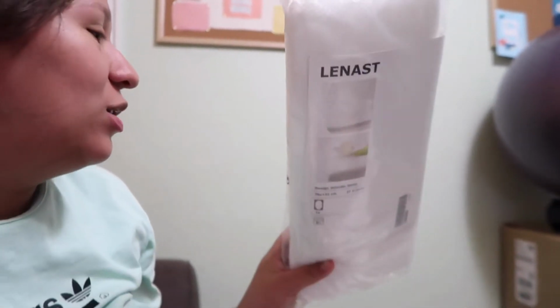But we also do have Lenest, which was I think $10, and that's a mattress protector and that's waterproof. So my husband just didn't understand why we needed so many things to cover the mattress. But if you guys do have a child, you know children are dirty and they will dirty everything, and children pee and poop. So you need a mattress protector, you need a cover too that you can change, and we have a pillow that's gonna fit right into the pillow cover from Ikea.